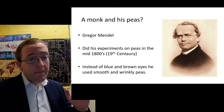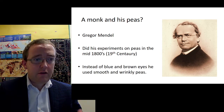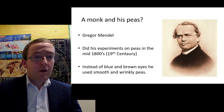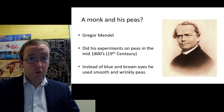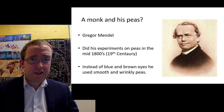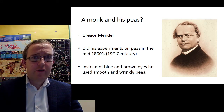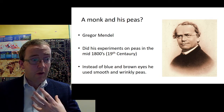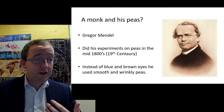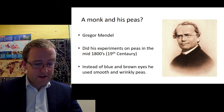So moving on, he didn't look at things that you've looked at in the previous topic, like eye colour, hair colour, blue and brown eyes, all that kind of stuff. He looked at smooth and wrinkly peas, or pea plants that were tall or dwarf. Now that's a very slow process. Pea plants, you can get 2, maybe 3 generations per year. They don't grow very well over winter, and they're not exactly very applicable to humans for medical purposes, which is why nowadays we work on things like Drosophila flies, nematode worms, things like that, to do our genetics and inheritance experiments.